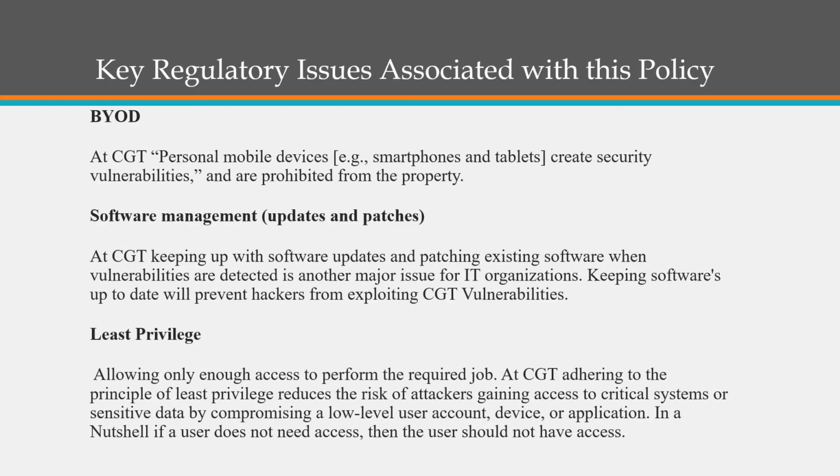The key regulatory issues associated with our ISSP policy at CGT are, first, bring your own devices. These are prohibited from entering our property to prevent security vulnerabilities. Software management, updates and patches: we guarantee to do these on a monthly basis to prevent any form of exploitation from hackers or any CGT vulnerabilities.